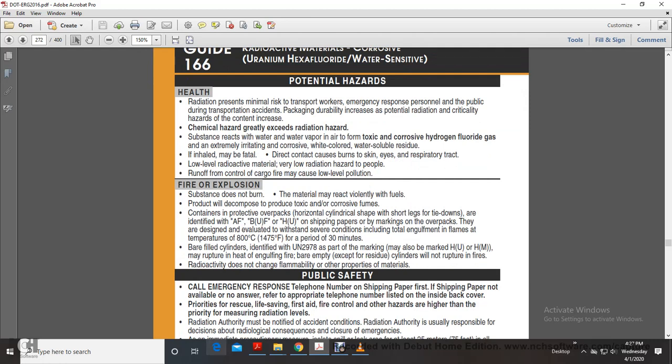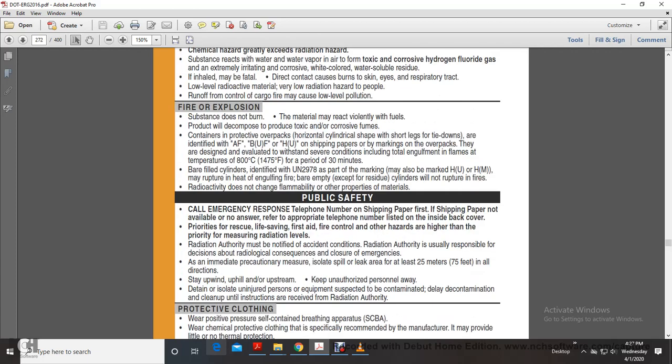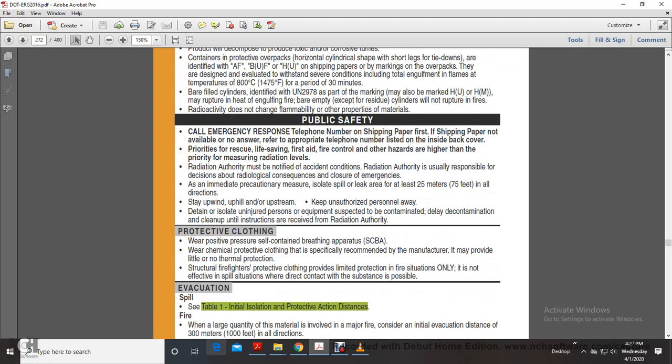Bare-filled cylinders are marked UN 2978, also HU and HM. Heating or engulfing in fire may rupture the bare cylinders. Empty exempt residue cylinders may also rupture in a fire. Radioactive material does not change the flammability of the property material. Alright, public safety.